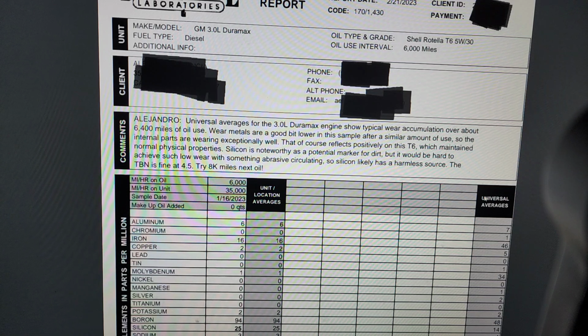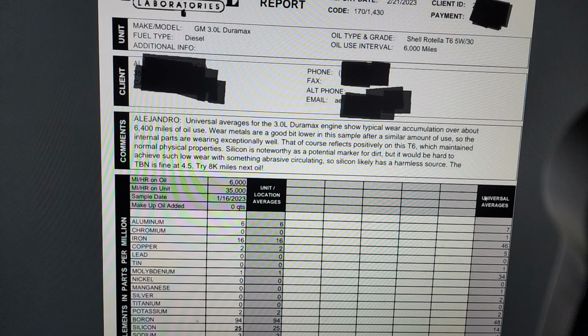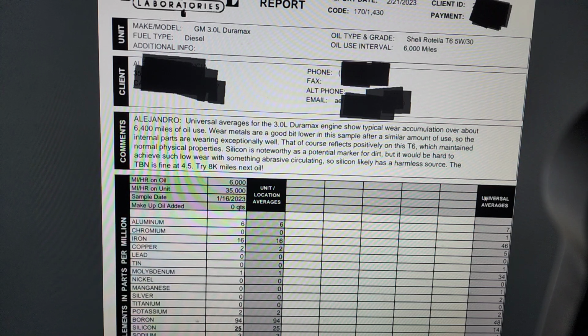Silicon is noteworthy as a potential marker of dirt, but it would be hard to achieve such low wear with an abrasive circulating. So silicon likely has a harmless source. The TBN is fine at 4.5. They recommend to try the next oil change at 8,000 miles.